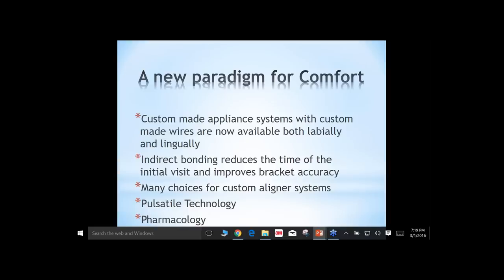Pulsatile technology, the AcceleDent system, has been around for a while. There's a new one out called BioPulse, which is an infrared light that works very well as well. There's pharmacology as well, long-acting non-steroidals that you can give people. There's Wilckodontics, which causes a purposeful inflammation. Tonight we're going to talk about micro-osteoperforations, which are targeted micro-traumas that help cause areas of bone morphology to respond in a traumatic way so that they temporarily soften.